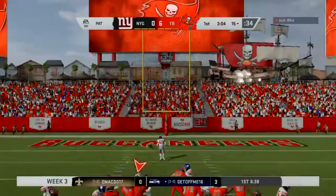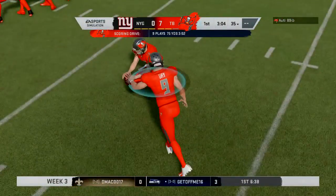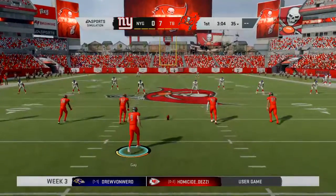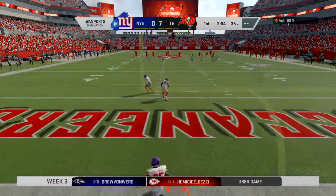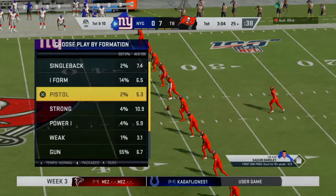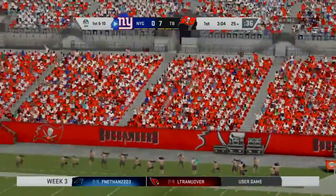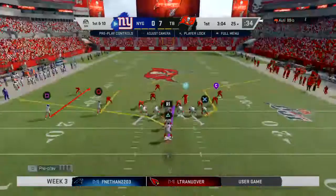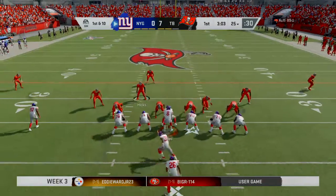And they are able to strike first here on their opening drive. Extra point by Gay is up and good. And it's now a 7-0 game. Following the touchdown, here's Gay to kick it away. The Giants take over 1st and 10 at their own 25-yard line.